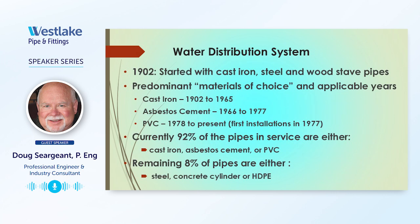Right at the end of that, you would have seen that we have about 8 feet of cover on our pipes, so it's much deeper than what we're talking about in this part of the world.